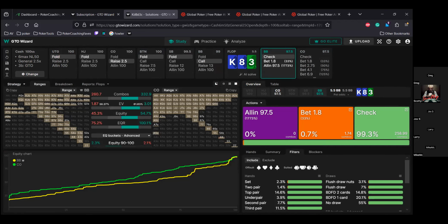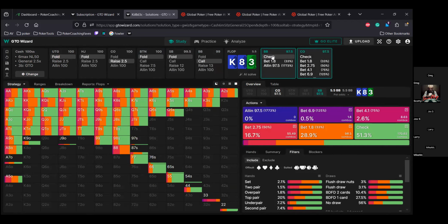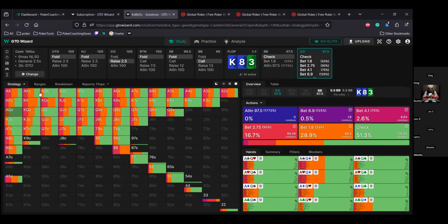Yeah, it's big, across the range. It's a similar one to the middle, but higher. It's 55-45 and the last one was 53-47. So he uses a similar betting strat here. Ace queen is checking a lot. More checking than both of us thought.